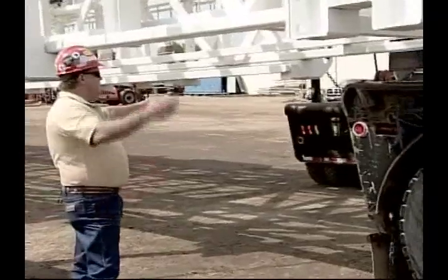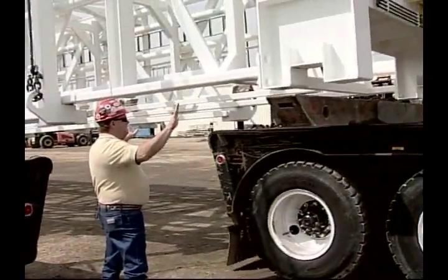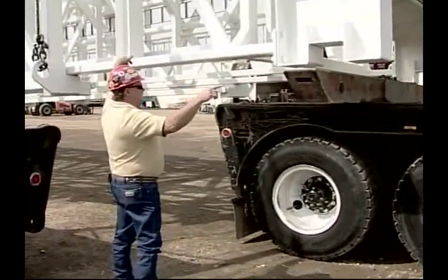Then your backing and pulling forward is just your normal, you know, come here or pull out. Communication is very important.